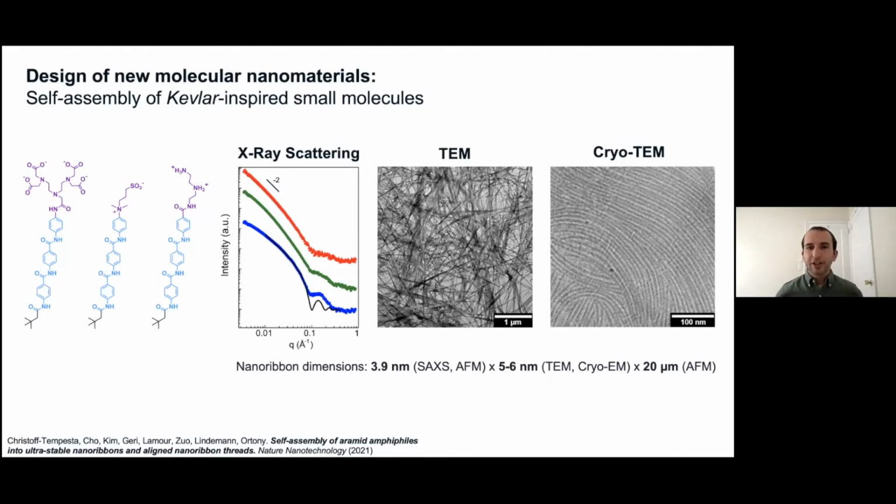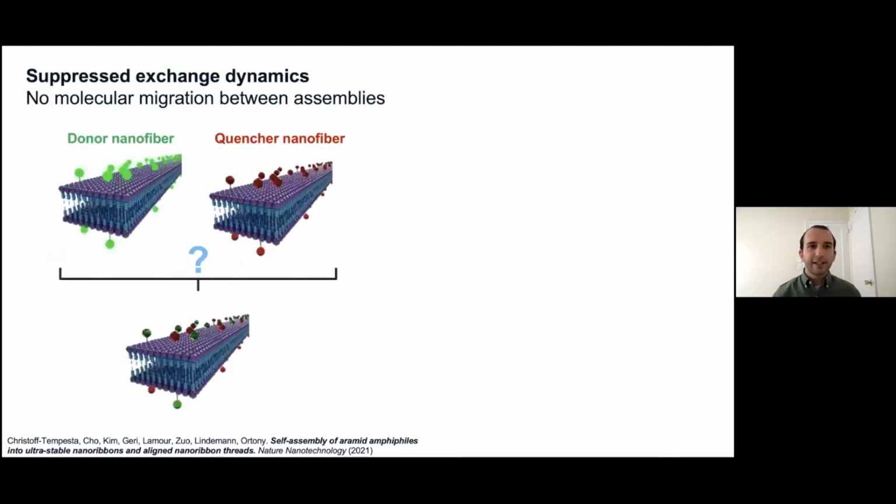So the first question that we had, once we created these self-assemblies, was, did including this structural domain actually slow down the dynamics of our nanostructures? So we designed an experiment that's shown here on the left, where we created 2 separate populations of nanofibers. One of these populations is labeled with fluorescent donors, which are shown in that bright green, and the other is labeled with quenchers.